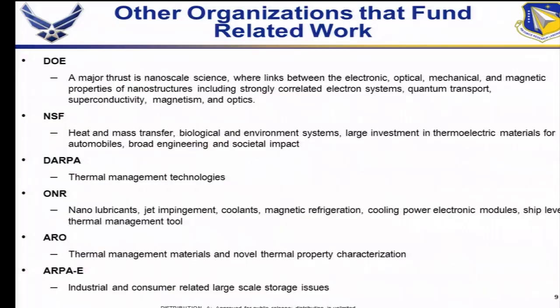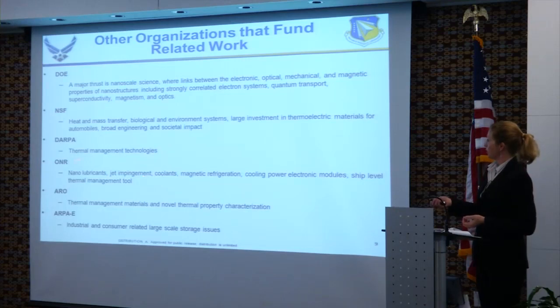So there are a fair amount of other funding agencies that work in related areas. I put the DOE laundry list because DOE is the major player, second only to NSF. I do have some interactions with my NSF counterparts. Dan Finatello actually just funded a career award from someone at Cornell who would fit very nicely in my portfolio. DARPA focuses mainly on thermal management technologies, as you might expect.